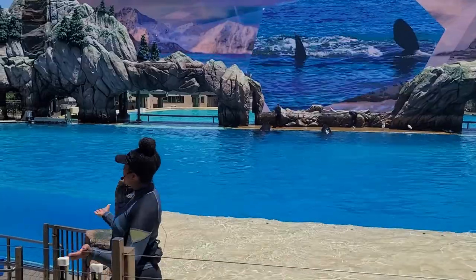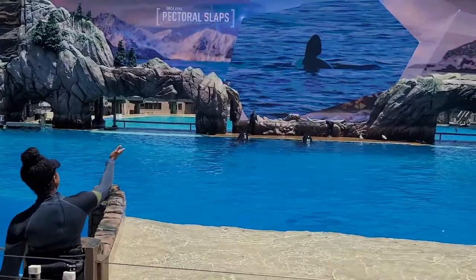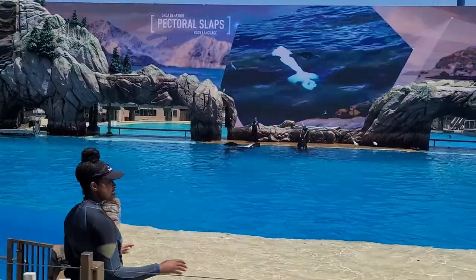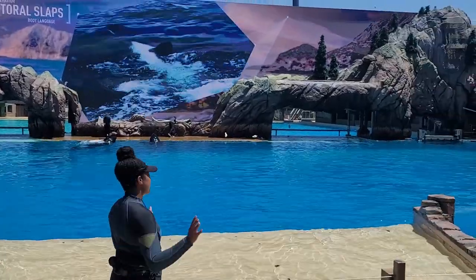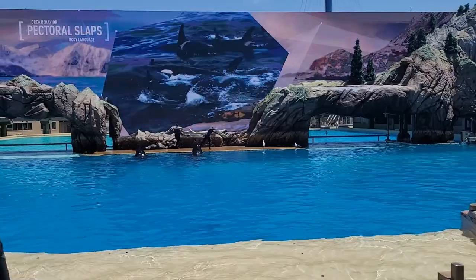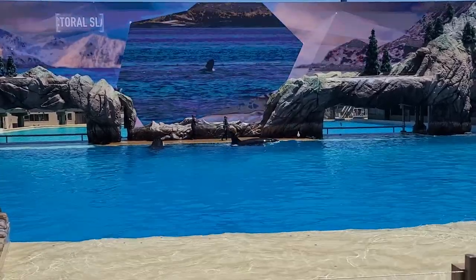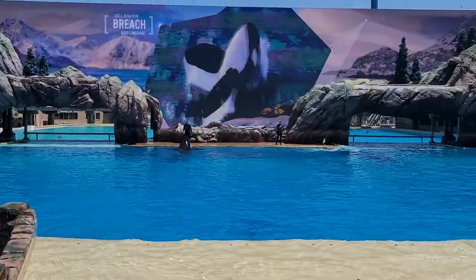Like all animals, killer whales use body language to communicate with each other. A pectoral slap is used at the surface of the water to communicate dominance, but also to get notice. For example, a mother may use a pectoral slap to get her calf's attention. But when they really want to be heard, they breach.